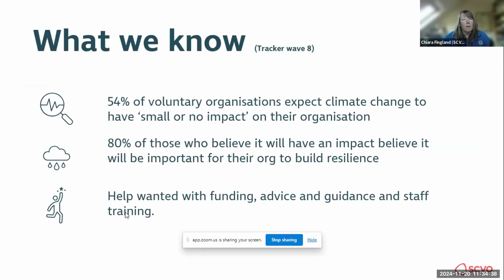so that we can relay that back to the funders, by having that sort of feedback loop. And through the SCVO research tracker, we're starting to ask questions around climate resilience and trying to galvanise a picture of that understanding across the sector. Some of the recent data that came through was that volunteer organisations are still struggling to see that it's going to have an impact on their organisation. But those that do believe it will have an impact also understand the need to build resilience.